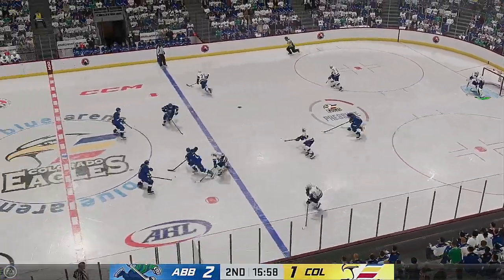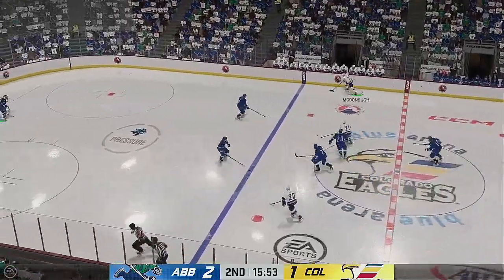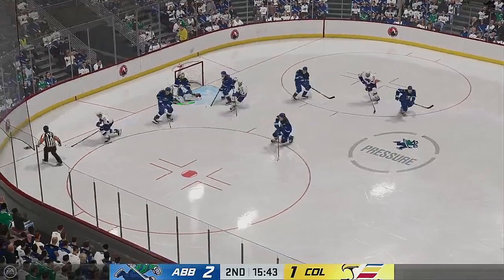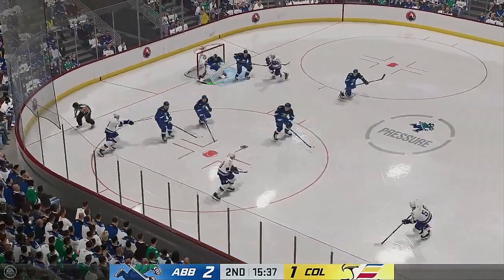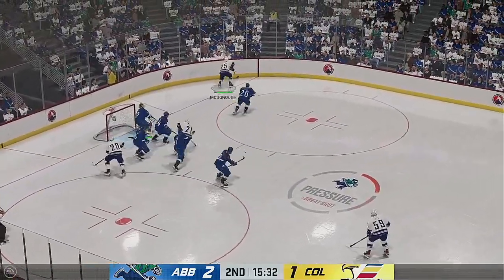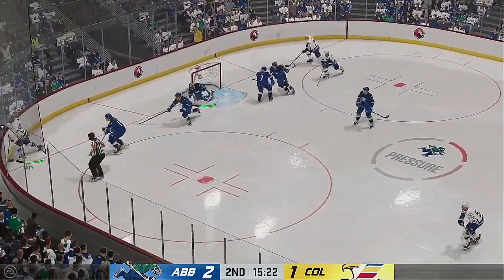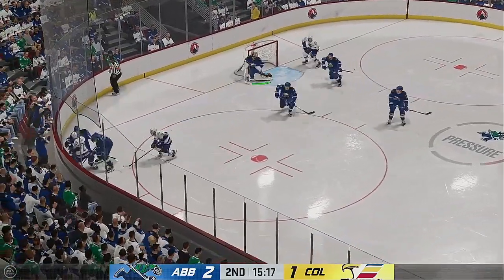Quick feed to Tuff. Oh, just a great heads-up play by Wu. Quick pass to Lowers. And that shot gets caught in traffic. Centering pass. Goes wide. Moves with the puck at the corner.